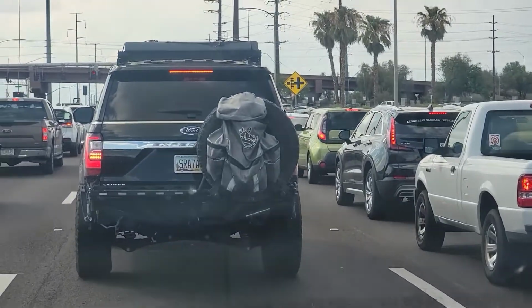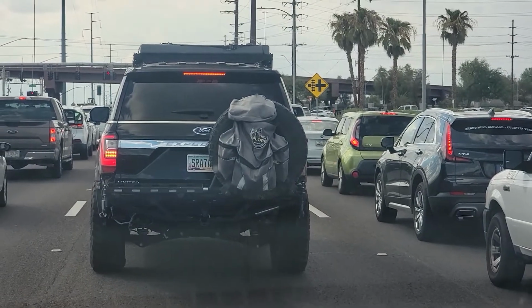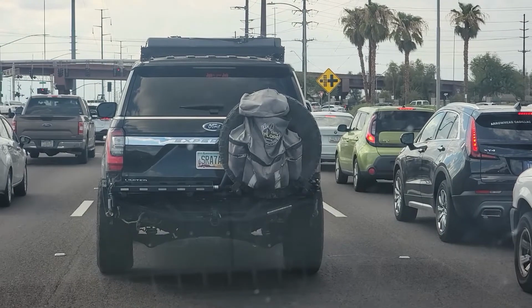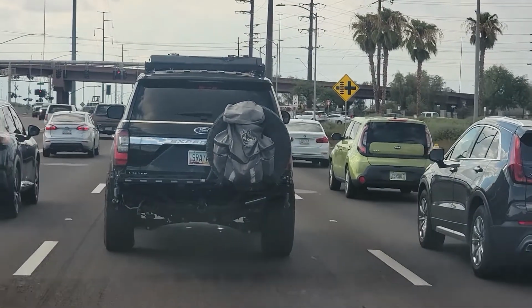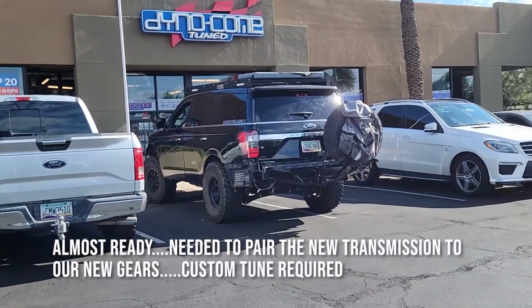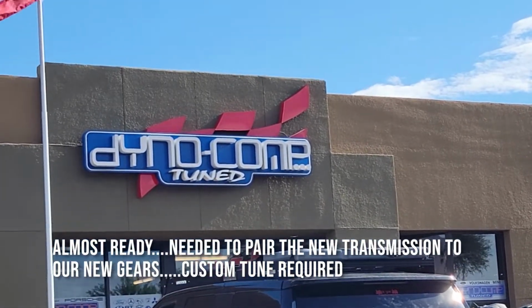So pumped right now. Cannot believe this thing is finally done, out of the shop. New transmission, new gears, new lockers. This thing is ready to roll. Is back in our hands.